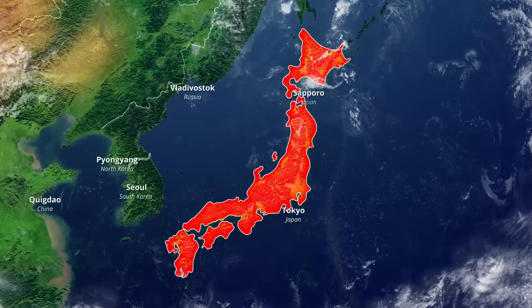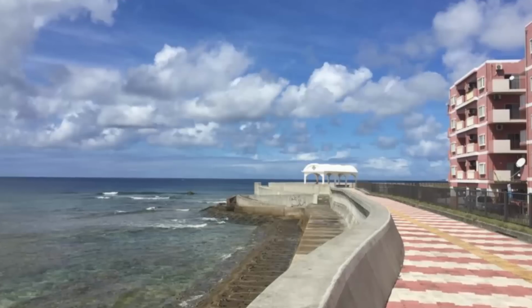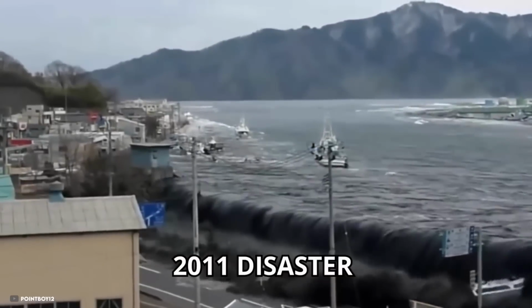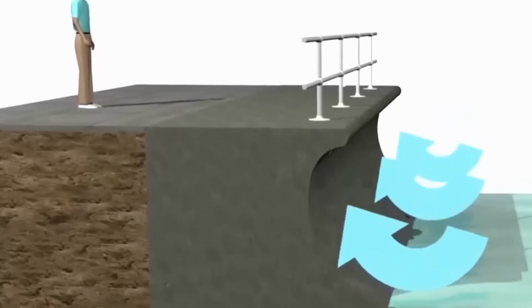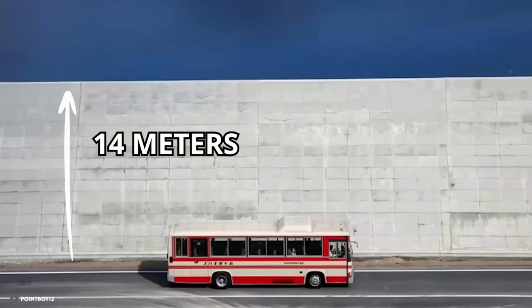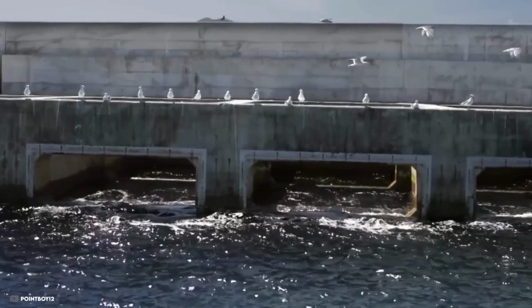Japan, located along the Pacific Ring of Fire, has faced tsunamis for centuries. Initially, modest seawalls protected fishing villages from moderate waves, but the 2011 disaster revealed the need for stronger defenses. The Tohoku seawalls are among the most advanced tsunami defense systems, with reinforced concrete walls reaching heights of up to 14 meters. Some areas feature double-layered seawalls to provide extra protection.